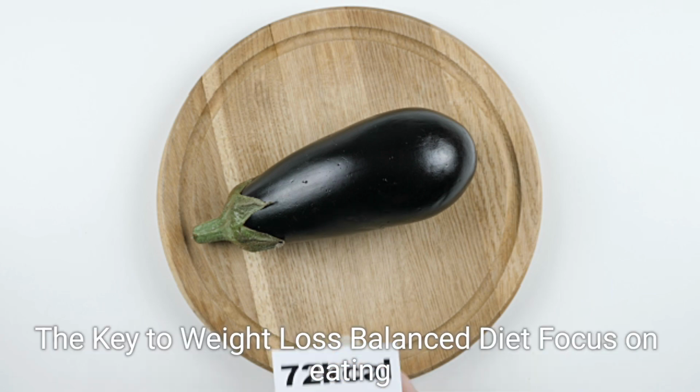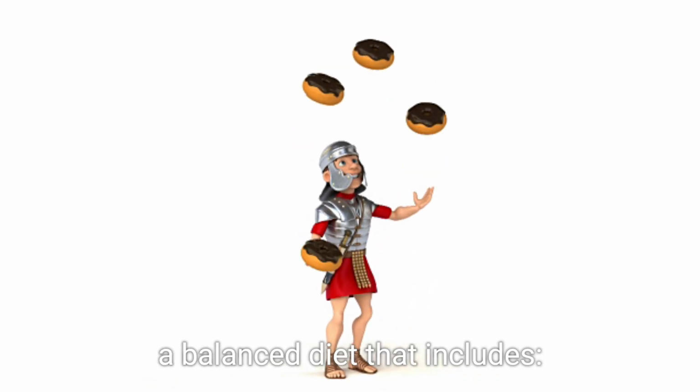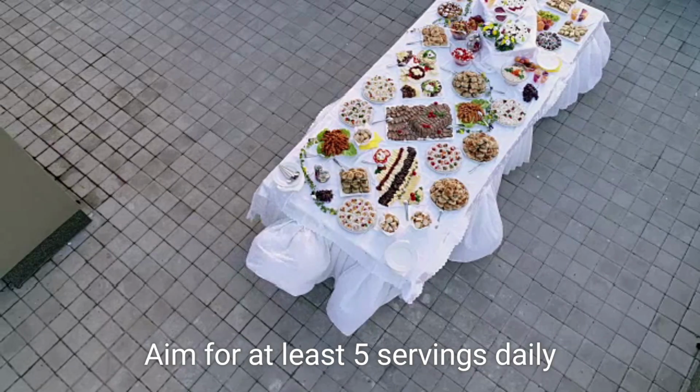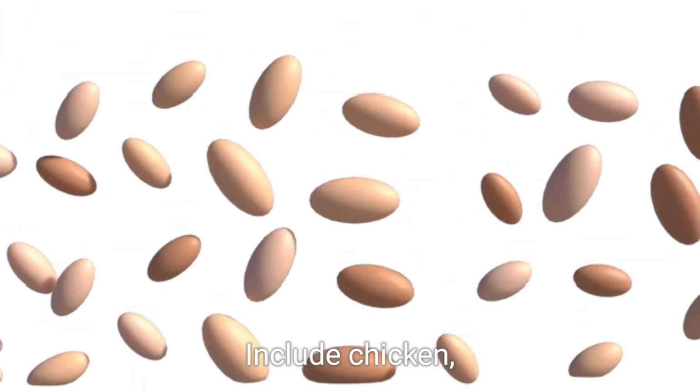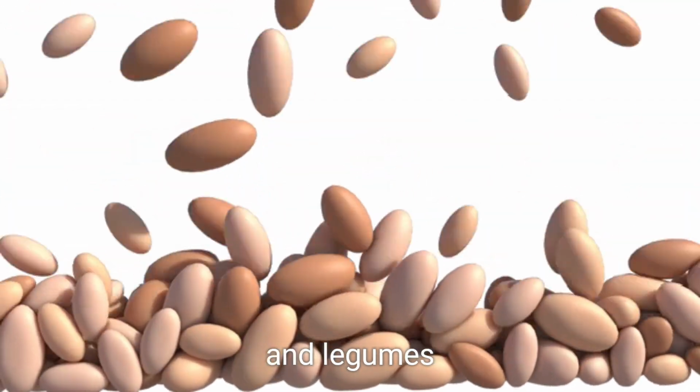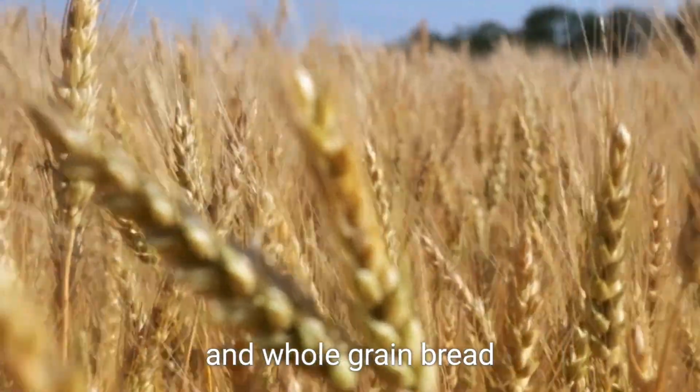Nutrition, the key to weight loss: balanced diet. Focus on eating a balanced diet that includes fruits and vegetables. Aim for at least 5 servings daily. Lean proteins include chicken, turkey, fish, beans, and legumes. Whole grains: choose brown rice, quinoa, and whole grain bread.